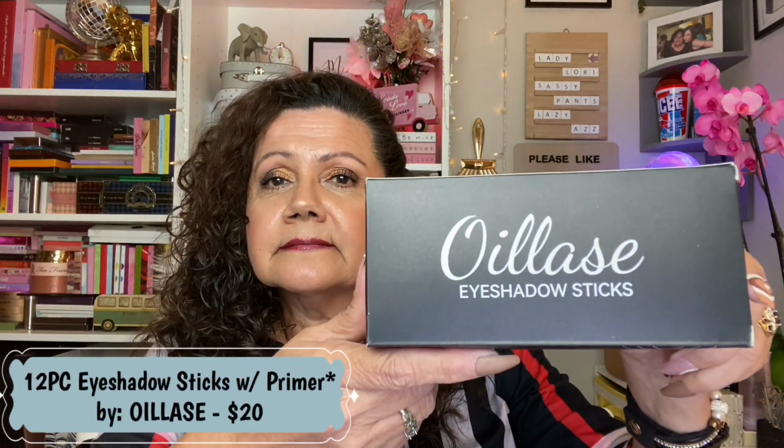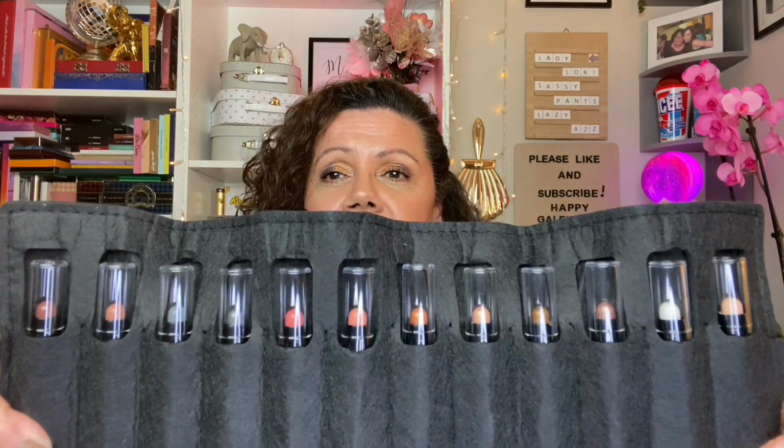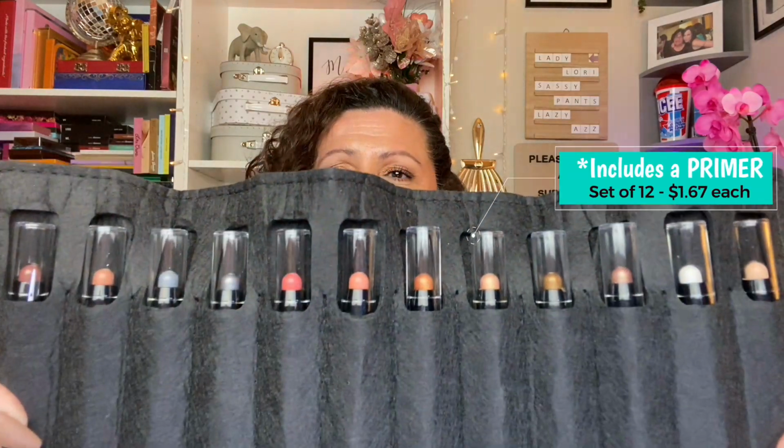And then I got this. I have no idea how to say this. Oil Lace. They're eyeshadow sticks. I needed eyeshadow sticks. I get so sick and tired sometimes of fighting with eyeshadow palettes. I really do. Drives me crazy. This comes in like a roll-up, like your chef with his knives, or your artist with their paint brushes. It has this little elastic that holds its little band, and it just pops right back over. I'll show you in just a sec. Unroll it, and there's your shades. You see those colors?